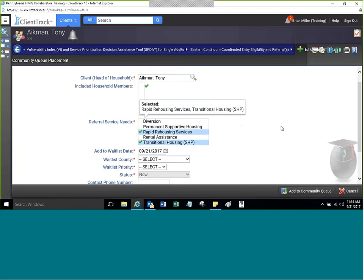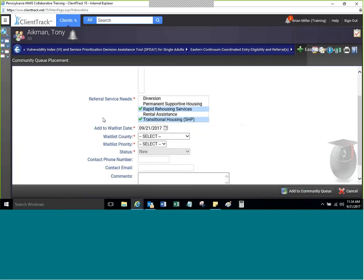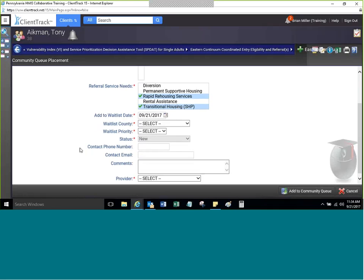These are the service needs. These basically tell people who are looking at the list, hey, what does this client need help with? And as you can see here, it's got the same five that were on the community queue, and it will default to the eligibility results based on the SPDAT. You can change them if you want. However, based on the rules, these should default fill to the correct ones.